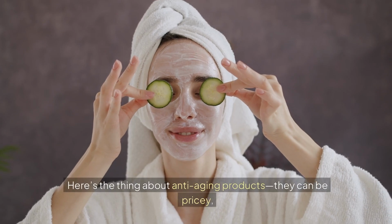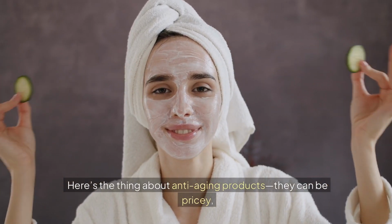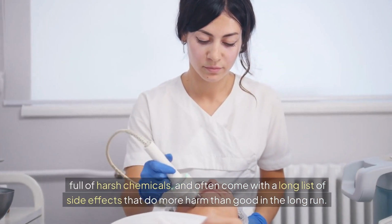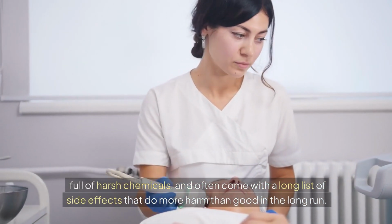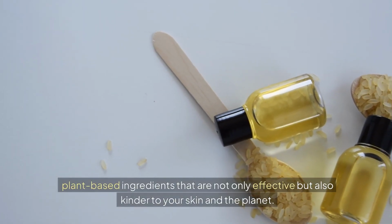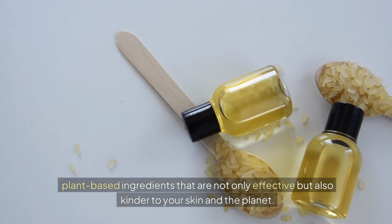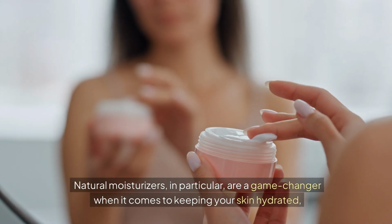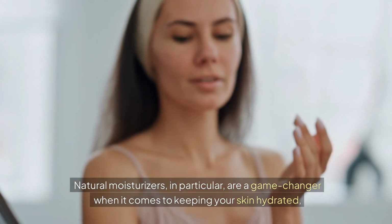Here's the thing about anti-aging products. They can be pricey, full of harsh chemicals, and often come with a long list of side effects that do more harm than good in the long run. That's why many people are turning to natural, plant-based ingredients that are not only effective, but also kinder to your skin and the planet.